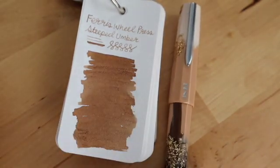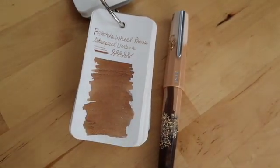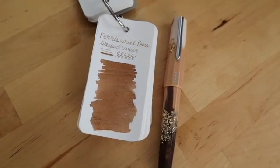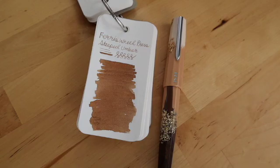Now, of course, you don't have to match your pens with your ink. It's just something fun that I like to do. And if I have similar inks to the colors of my pens, I just think it's a fun way to experiment with different colors and inks and my pens.